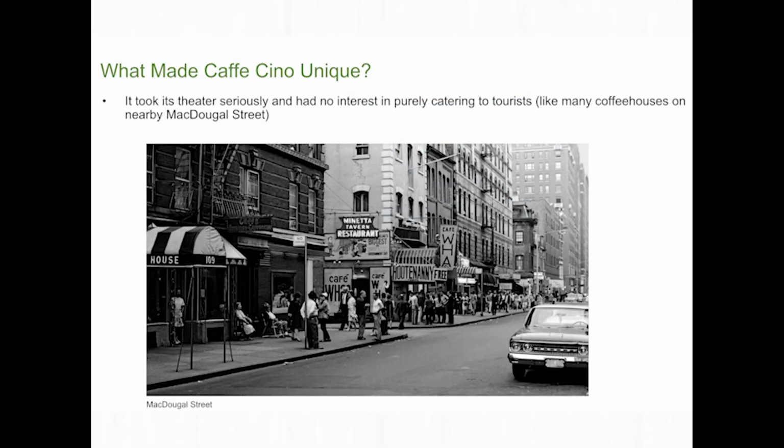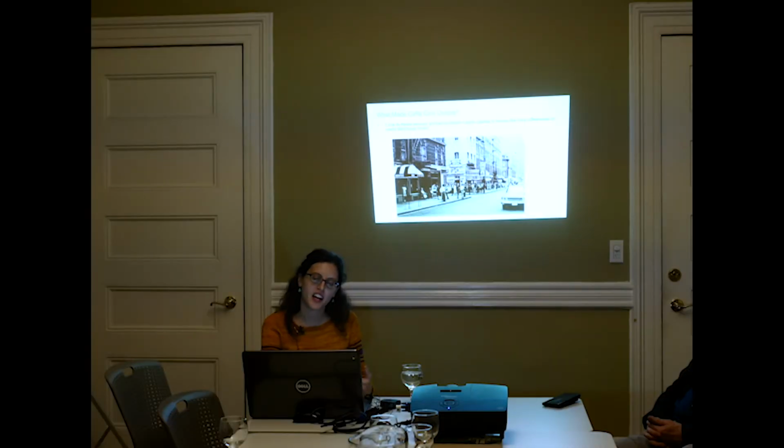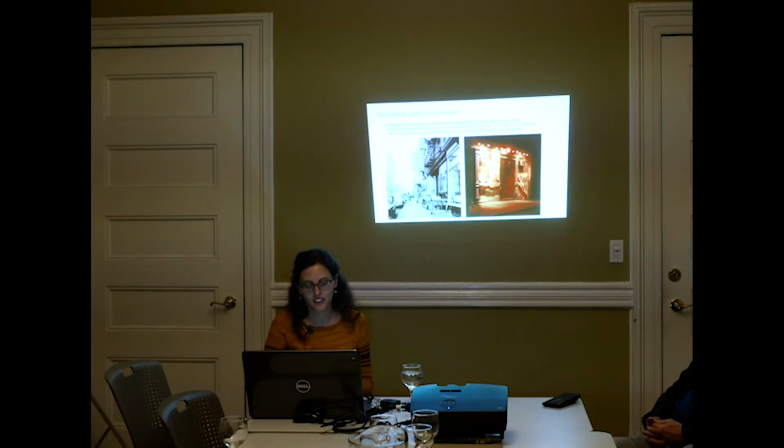And then proving why the Cafe Chino was so unique, as opposed to the other coffee houses staging works at that time. It took its work more seriously. I looked into the counterculture and coffee house culture of Greenwich Village at the time, and many of the coffee houses, particularly along McDougal, were catering more to a tourist crowd. And once that tourism craze died down, they were like, we don't care about the theater. So they didn't really put anything into its development. Cafe Chino, they cared about theater. They kept going. They didn't care about the money.